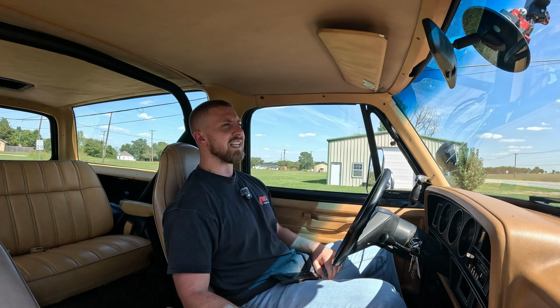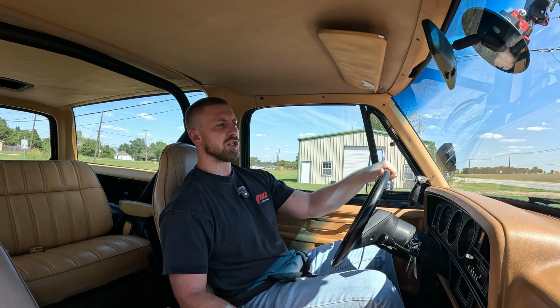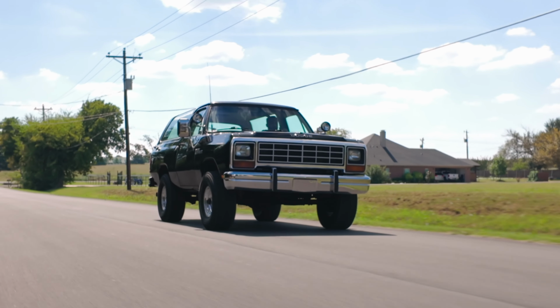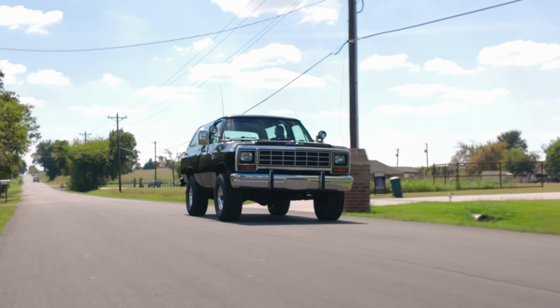On the website, pcclassiccars.com, you will see the additional informations tab that will have a screenshot of the Does It Work section. So make sure you check that out. There are a few smaller things that do not work on this one. Again, obviously why the truck's priced where it's at. There are some things to address on this one while you drive it and enjoy it.